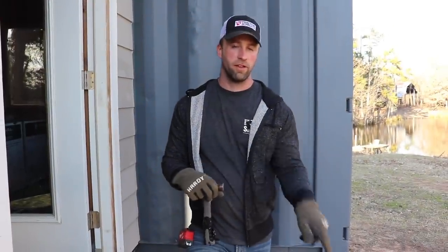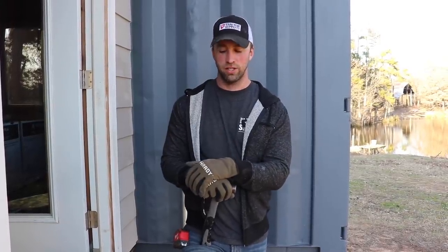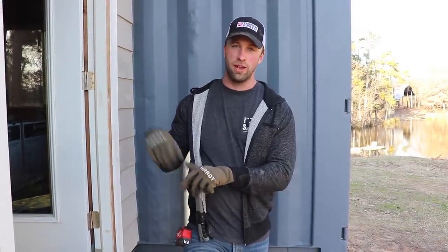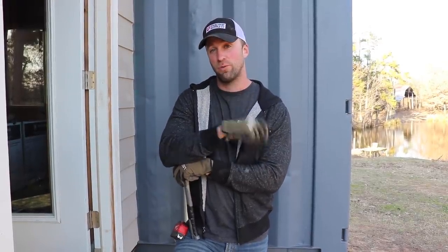Okay, so now that the front column is done, we're going to work our way inside because I'm still waiting on some stainless steel hardware and I can't really do anything till that gets in. So inside, I'm going to be starting on putting in all my electrical outlets, starting with our master bedroom.